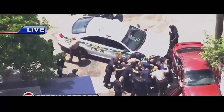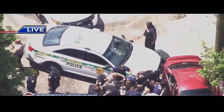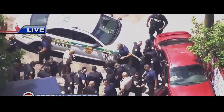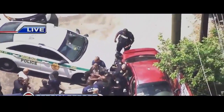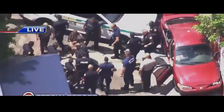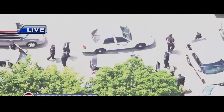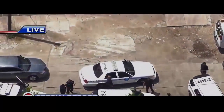As you can see, there appear to be at least a dozen officers around this man as this chase comes to an end. Again, live pictures from northwest Miami-Dade. We still don't know why police were pursuing this man, but as you can see, they appear to be taking him off now. He's behind the tree there.